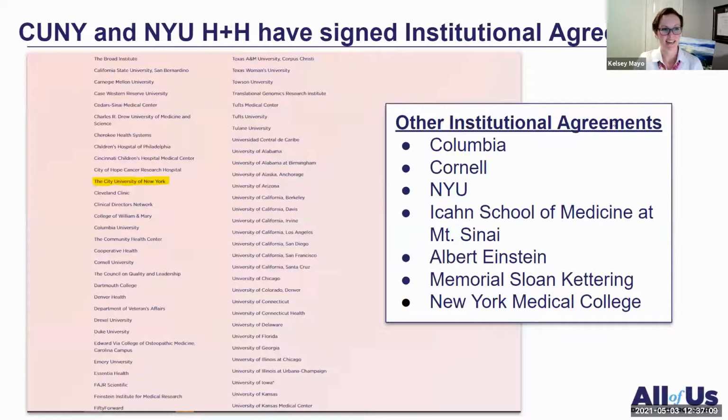So again, just highlighting some wonderful progress that has been made. And I'd like to quickly thank everybody on the teams that might be joining us that were part of making these agreements possible. So if you have contributed to that process, thank you for your work, and we really appreciate you.